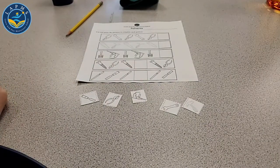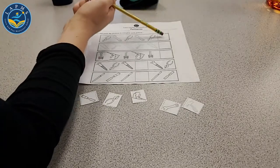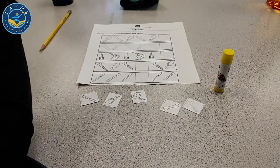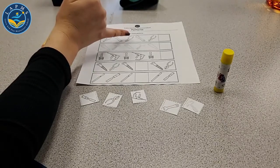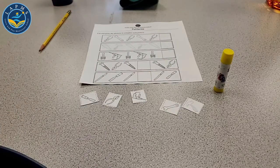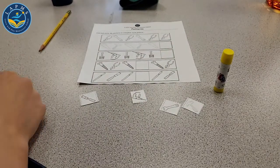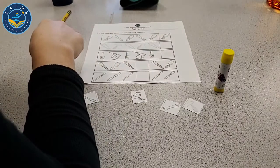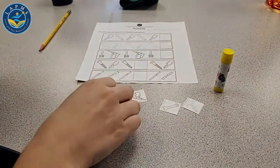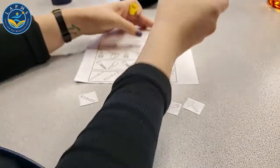So let's look at the first pattern. We have pliers and a wrench. So we need to figure out what is going to come next. Do you have your glue also? Super. So we see here in the first one, pliers, wrench, pliers, wrench, pliers. What's coming after the pliers there? More pliers? No, that doesn't look right. It's not pliers, wrench, pliers, wrench, pliers, pliers. It's pliers, wrench, pliers, wrench, pliers, wrench. That's very true. Let's put our wrench there.